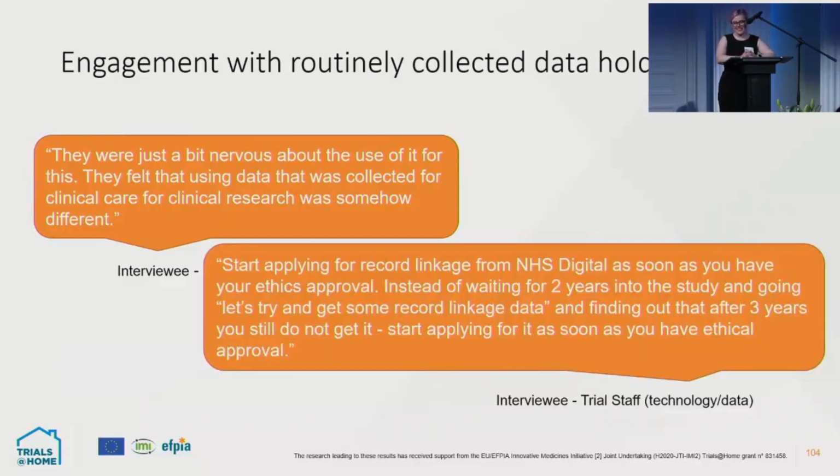With routinely collected data, participants can be apprehensive about why you're wanting to use their data. You have to be very clear about why you want to use it. If you're applying for things like record linkage, you have to make sure that you begin your approval process from very early on. Although collecting this type of data is a priority for us, it may not necessarily be a priority for the data owners. You want to make sure that you begin applying for things like record linkage very, very early on, because there could be very long delays.